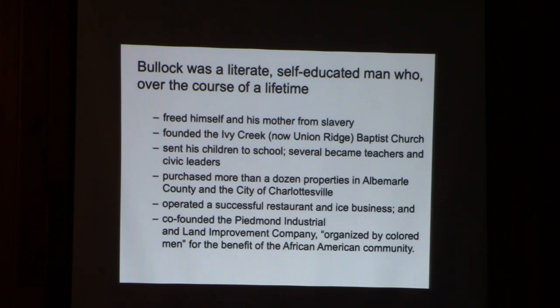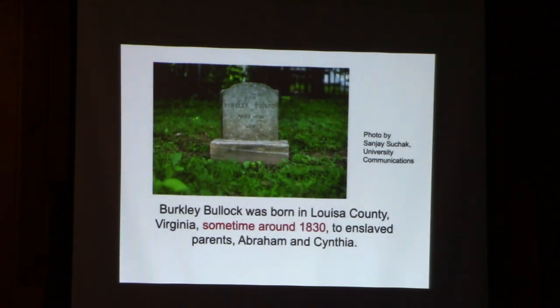He operated a successful restaurant and ice business, and he co-founded, this is really significant, the Piedmont Industrial and Land Improvement Company, organized by colored men for the benefit of the African American community. He was one of the founding members of this collaborative. So you'll learn more about this as we go along. But let's start with his birth.